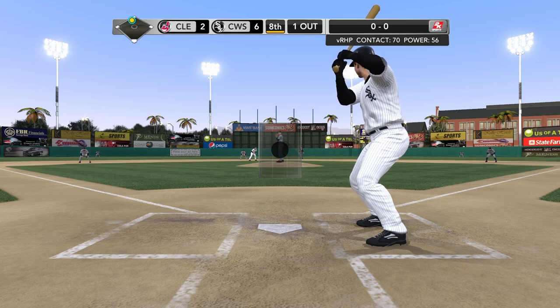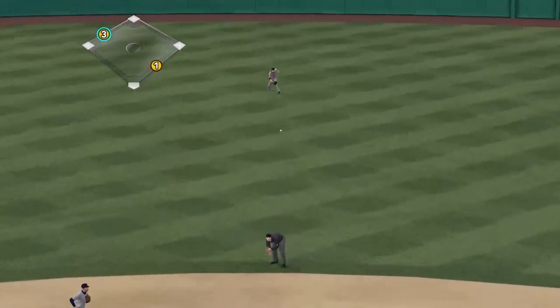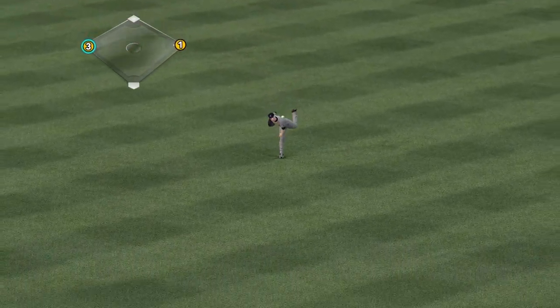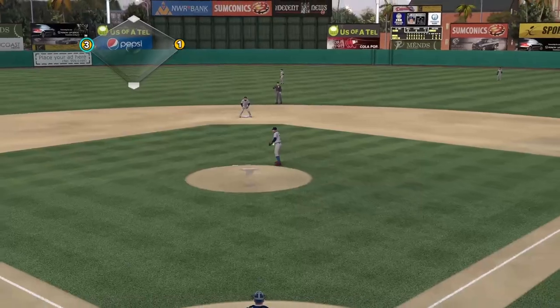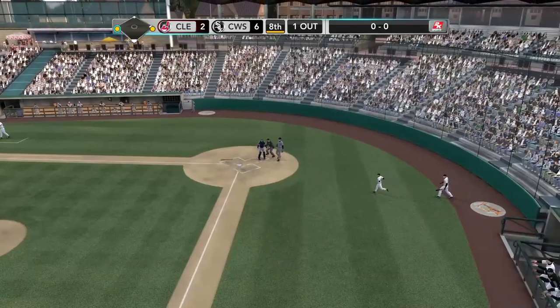And Mark Teahen to bat. Two for three thus far. Swing and a hot shot. And it gets down. A 3-for-4 game. Good hitting job. Tremendous situation now for the White Sox.